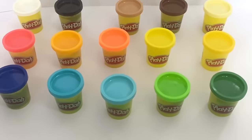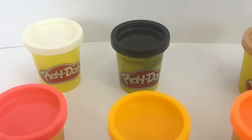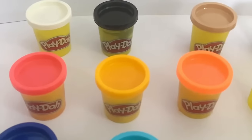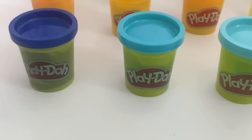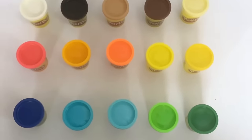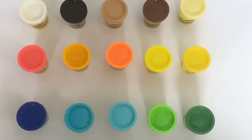So in order to make our planets and the dwarf planets later on, we will need lots of colours of Play-Doh. We'll need black and white, different tones of brown and yellow, orange and red, different shades of blue, different shades of green. So we will need lots and lots of Play-Doh to make our eight planets and the five known dwarf planets in our solar system.